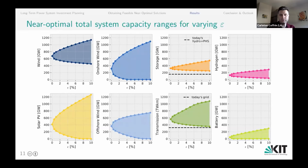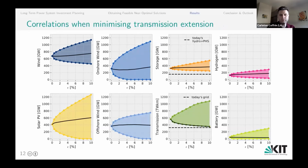So from this analysis, we get some rather vague but robust boundary conditions, which leaves lots of degrees of freedom to debate how the future energy system should look like.